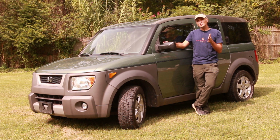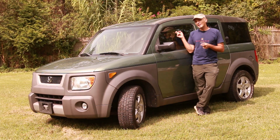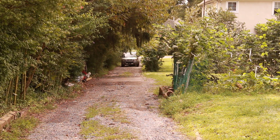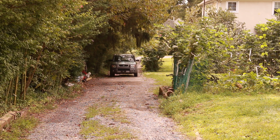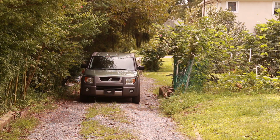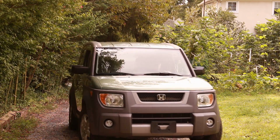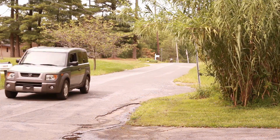But I don't usually find myself passionate about SUVs, but I am passionate about the Honda Element because it's such a quirky, fun car, even though it's an SUV. I think people are starting to really love this thing. So today I want to show you around the Honda Element. This color is called Galapagos Green and it's in really good shape.